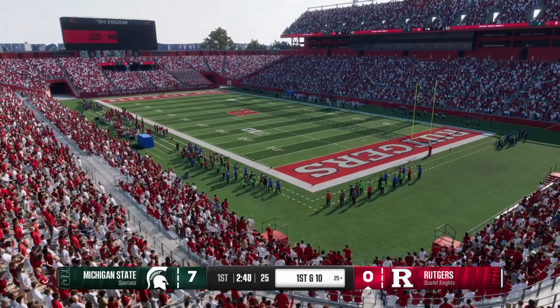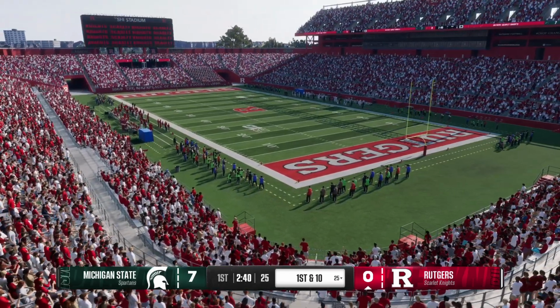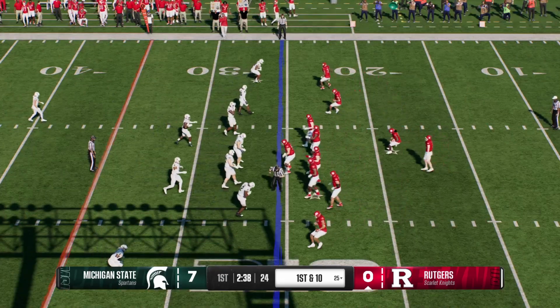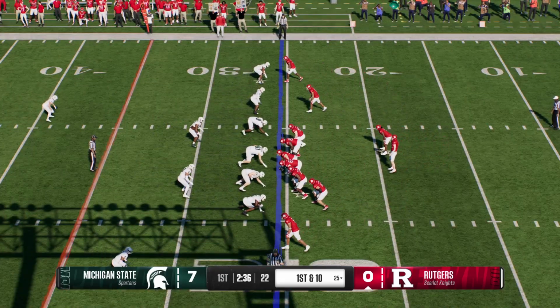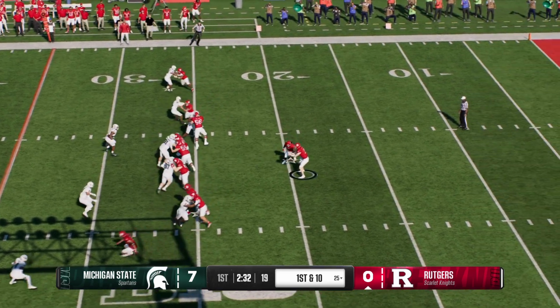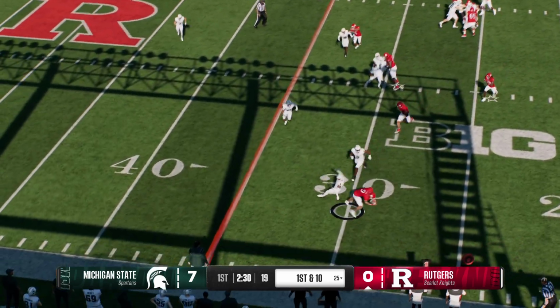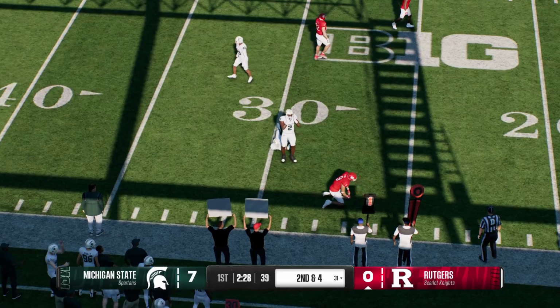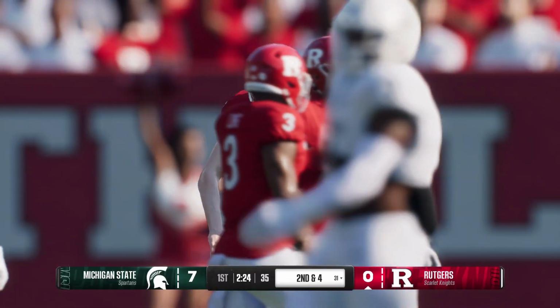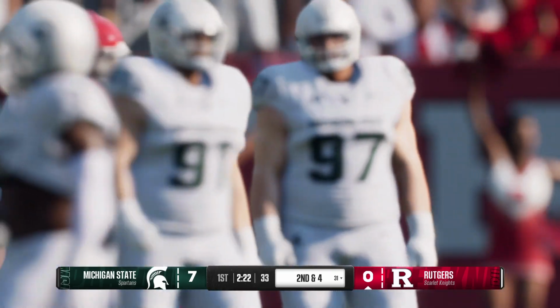Holding penalties, the ultimate drive killer. We'll see if it costs this offense here. Looking for a productive play on first down. Complete to start this drive. This is the kind of run that falls in the category of sanctioned violence as he's up to the 31.